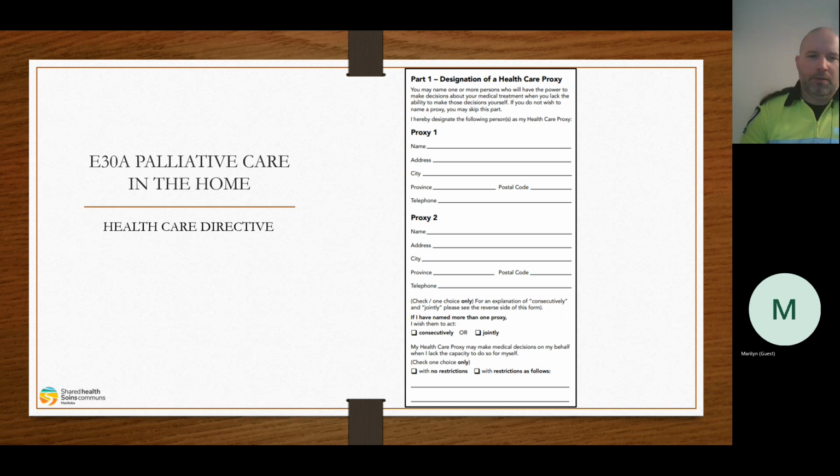So if proxies aren't agreeing with each other on what kind of care they want to give, it says consecutively or jointly for decision making. So if it says they can make decisions consecutively, it means proxy 1 can override proxy 2. If it says jointly, it means that proxy 1 and proxy 2 have to agree on what they want to do with this patient or what therapy this patient needs.